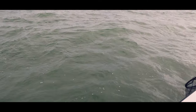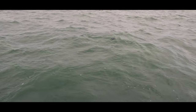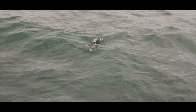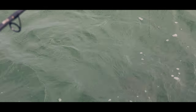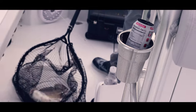Woo! Hey, I might not be able to catch some snook, but that was a good cast right there. I'm right in the corner of the mouth. You can't get any better than that. No, not at all. I'm so not a keeper, but good fish. I'm going to lift his head up. Ready? There we go. Good fish.